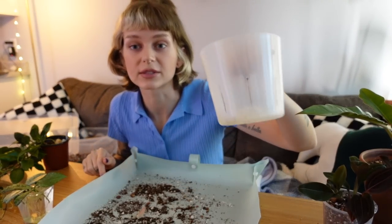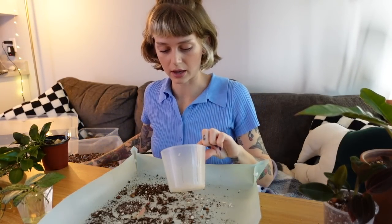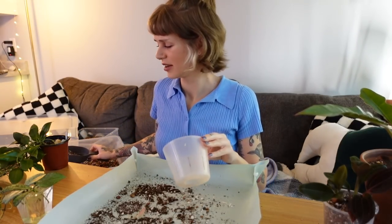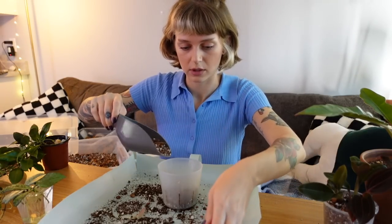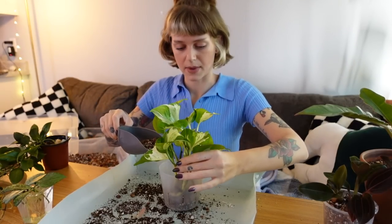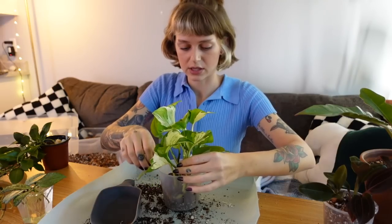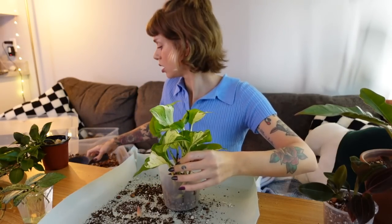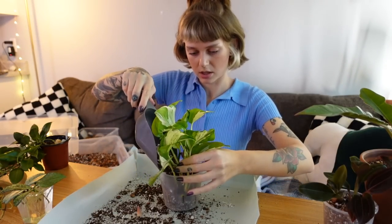I'm gonna use this pot for this guy, just a larger orchid pot. This is probably like only like a four and a half inch maybe. And I'm gonna stick them in, fill it up. It's so nice having the Osmocote and Myco mixed in here. I don't even have to think about it.